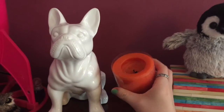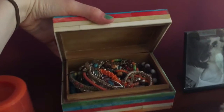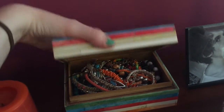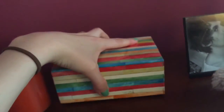Here is another candle, and it's from Ishka, and it's in the scent Mango, and it's really nice. Over here is a little jewelry holder, and I just have some really pretty jewelry in there that, again, I don't really wear, but it just looks really pretty. My dad got this for me. I think it was when I finished exams, and it was such a nice surprise. I'm not actually sure where he got it from. Actually, it's from the Oxfam shop, and it was made in India, so that's really cool.